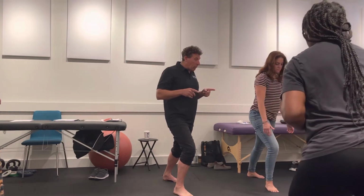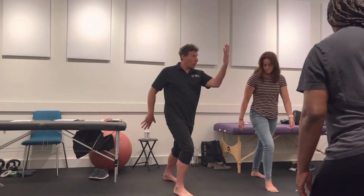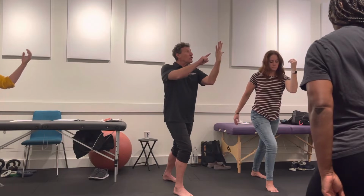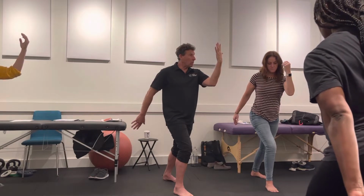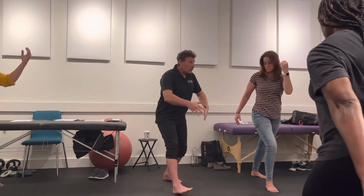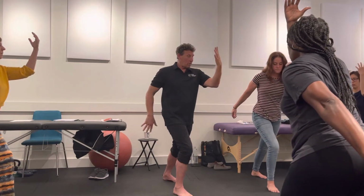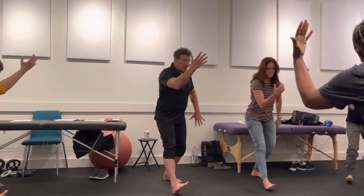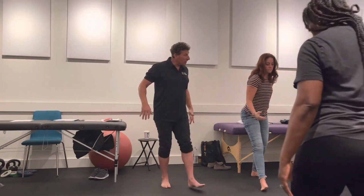Good. Now, let's add the arms. So in this position, the elbow is in alignment with the shoulder, supinated hand. It's contralateral, pronated hand, ankle extended. Shift, shift, shift, shift, shift, shift. Good. And then we'll switch legs.